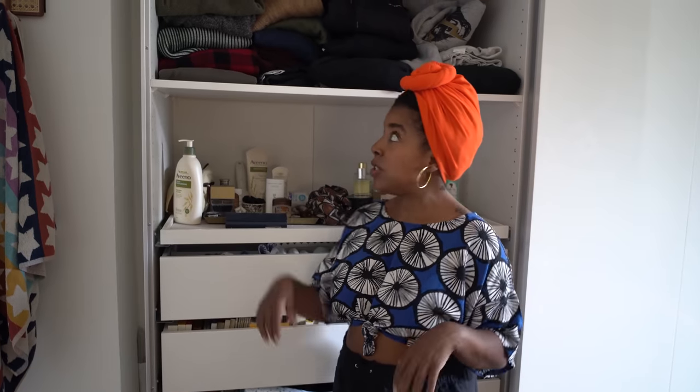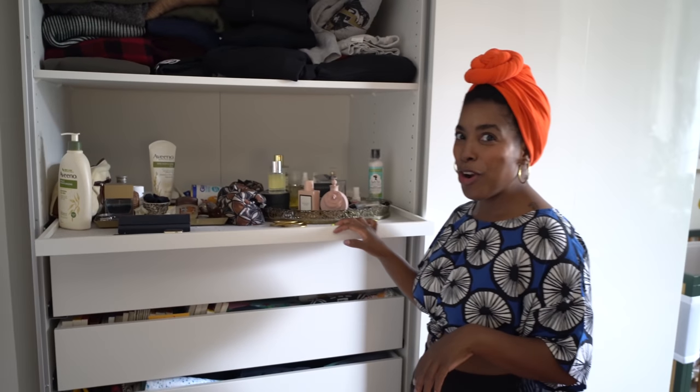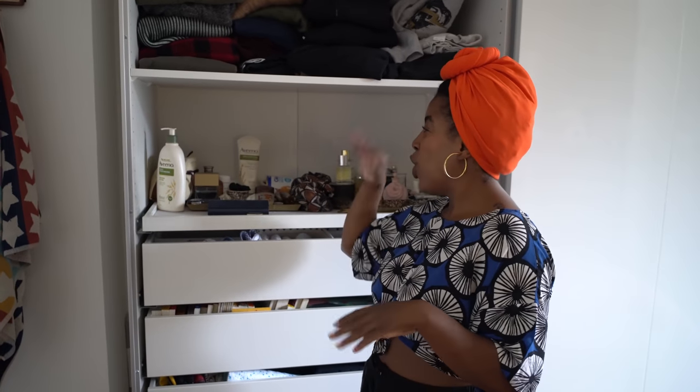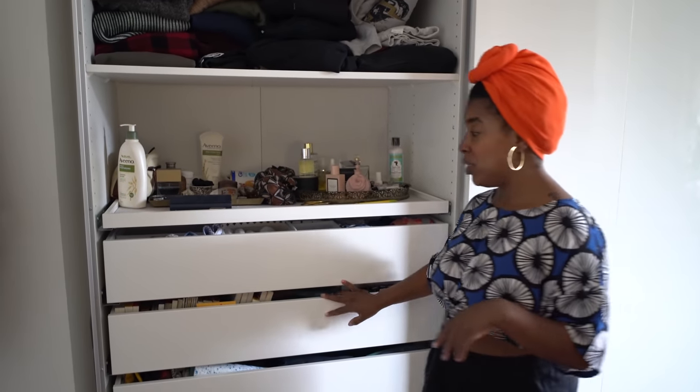This side of the PAX is basically Sean's PAX. If you saw that PAX video, then you know the idea behind the PAX was mostly for Sean's stuff. So Sean's stuff lives up here. We're kind of sharing this pullout for like scents and lip gloss and lotion and that kind of thing. But then these first two drawers here are both for the baby. So let's get into them.